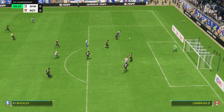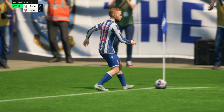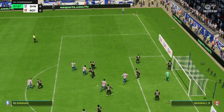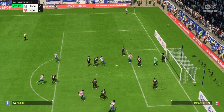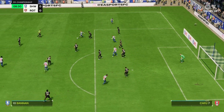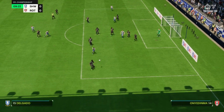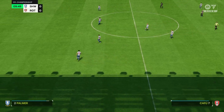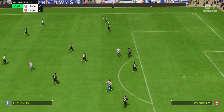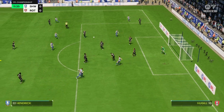Bannon. Is it going to end up being productive for them? Oh, good work by the keeper. Trying to deliver it accurately, and a bit short with the clearance. Could cross it in here. Oh, cleared away! Superb defending, massive credit. Bannon, really well played pass. That's not a bad ball. And they deal with the threat this time.